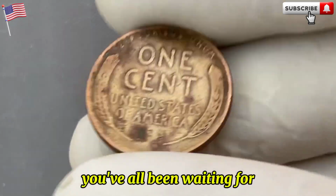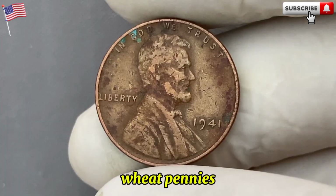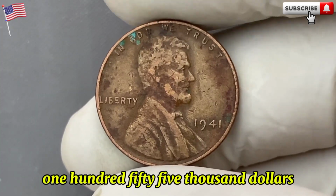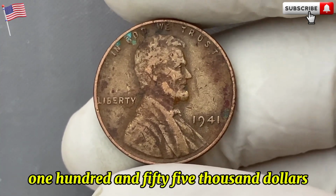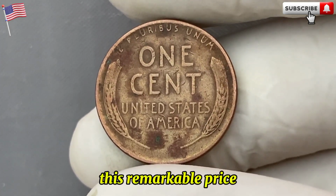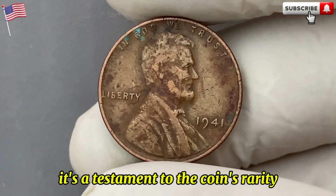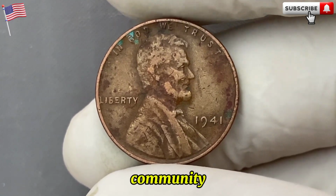Now, for the moment you've all been waiting for, the value of the most exceptional 1941 wheat pennies. Those rare, error-bearing, and flawless examples have been known to sell for an astounding $155,000. Yes, that's right, $155,000 for a single 1-cent coin. This remarkable price highlights just how valuable and coveted these pennies have become. It's a testament to the coin's rarity, historical importance, and the intense demand within the collector community.